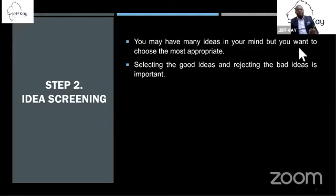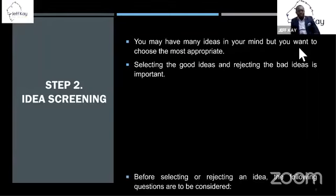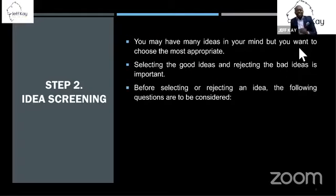Not every product is going to give you money. Not every product is good for this season. Not every product is going to be received well by your consumers and customers. So you may want to settle down on a particular idea that you want to develop and perfect at this time. So before selecting or rejecting an idea, the following questions are important to consider.